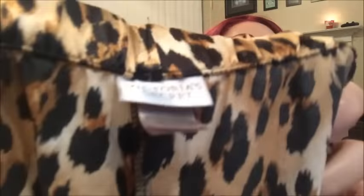Some older Victoria's Secret. Silky pants, there's the tag on that. So these I'm gonna also put up for 30, which I don't know if they'll sell for 30 or not, but they will sell for at least 20. So I wanna try and start them at 30. People love the older style Victoria's Secret stuff.